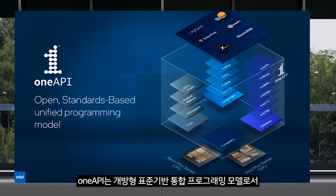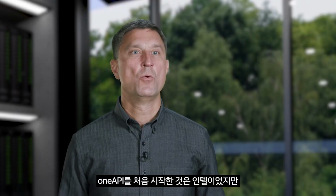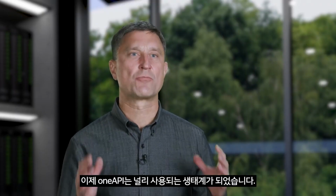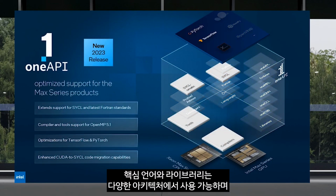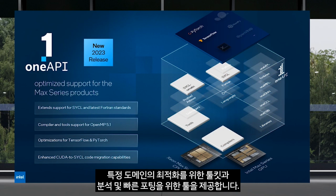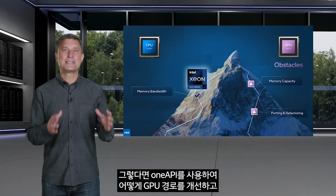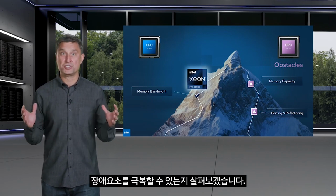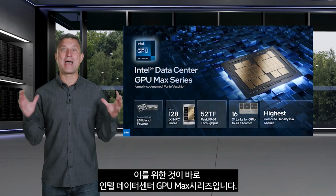oneAPI is an open, standards-based, unified programming model that lets you utilize the entire platform with a single code base and software stack. While Intel started oneAPI, it's now a thriving ecosystem. There are 29 centers of excellence. The core language and libraries are available across a variety of architectures with toolkits for domain-specific optimizations and tools for analysis and rapid porting. Now let's look at how we can leverage oneAPI to accelerate and solve the obstacles of the GPU route. For that, I present the Intel Data Center GPU Max series.